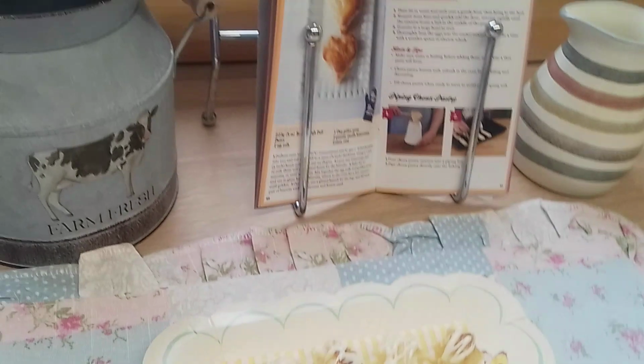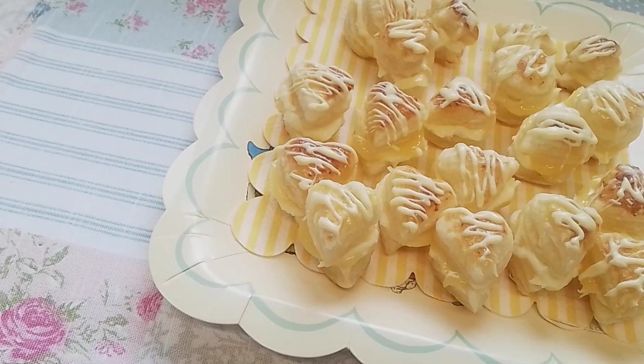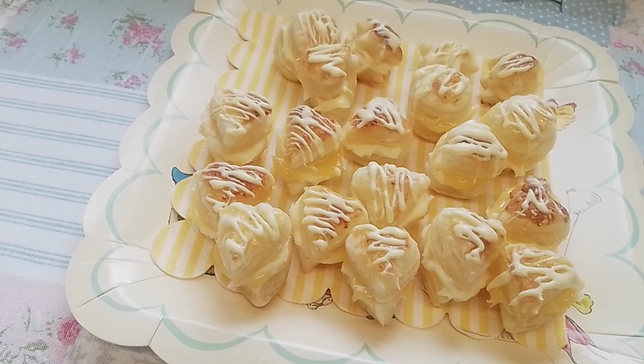So those were the originals in the book. So as you can see, I've made them slightly different, but I really like them. Yeah, I think I'd definitely make these again.